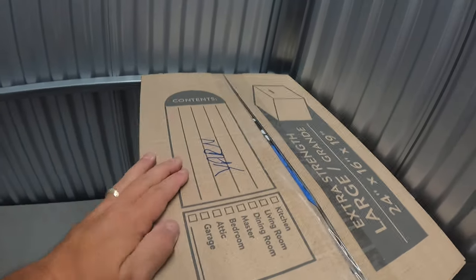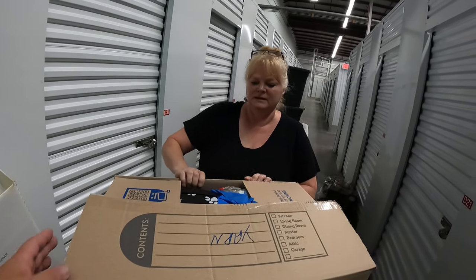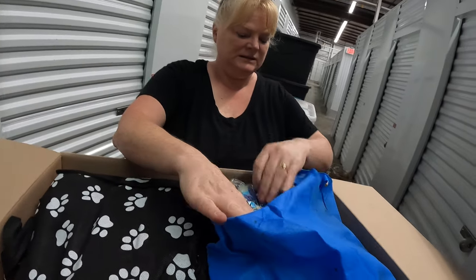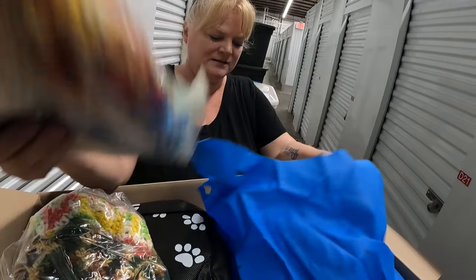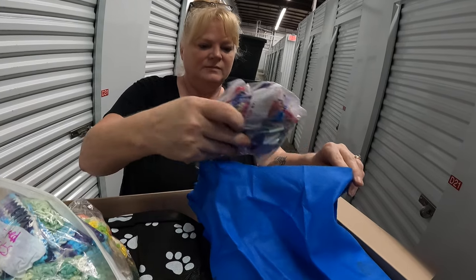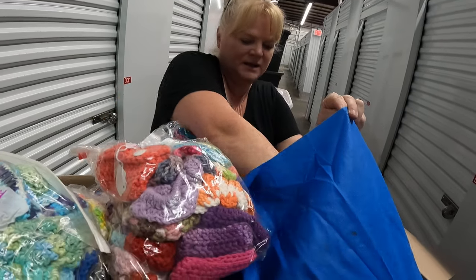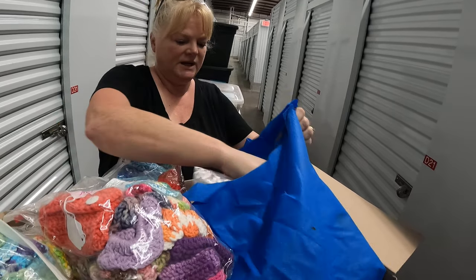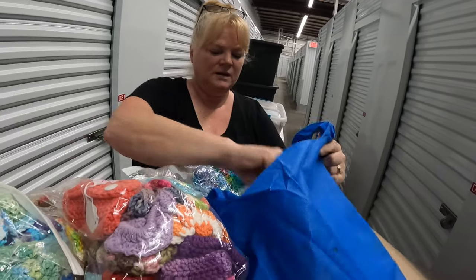And what does this say? Yarn. That's all it says. Let's see if it's yarn. So far, it might be bags of yarn. Look at that. It's projects. Like done projects. Okay. And stickers. You want to show them stickers? Okay, there we go. I didn't see the back.